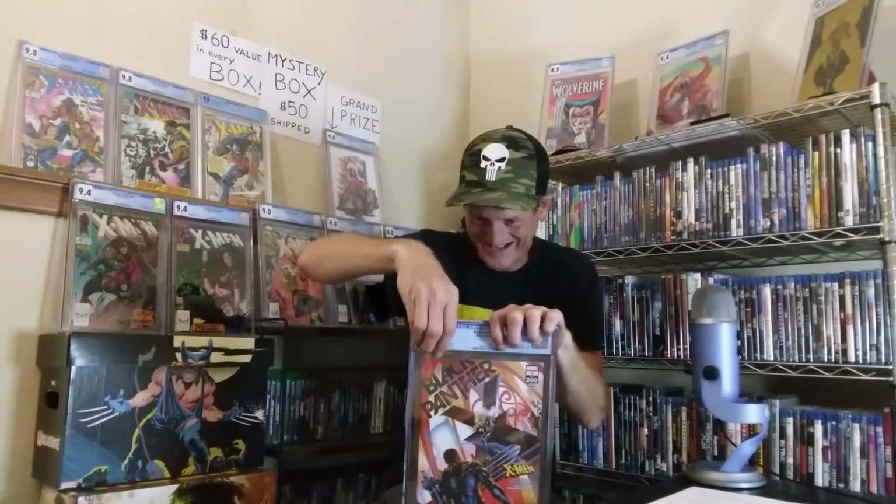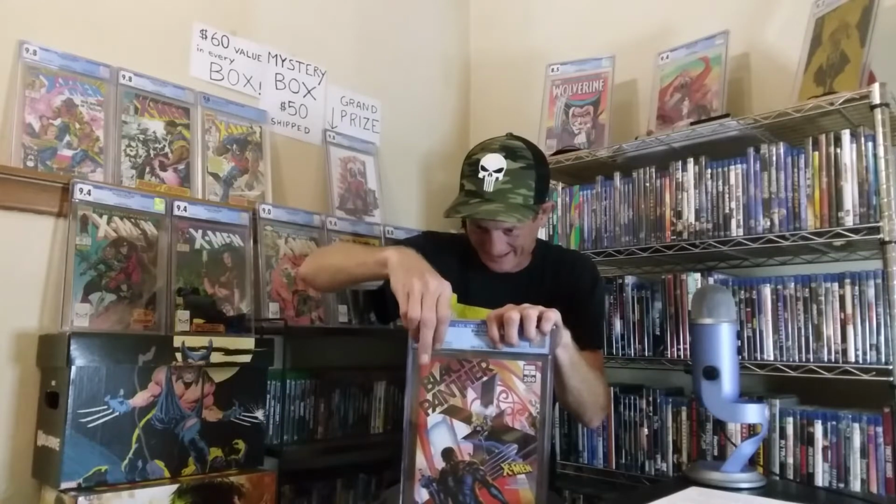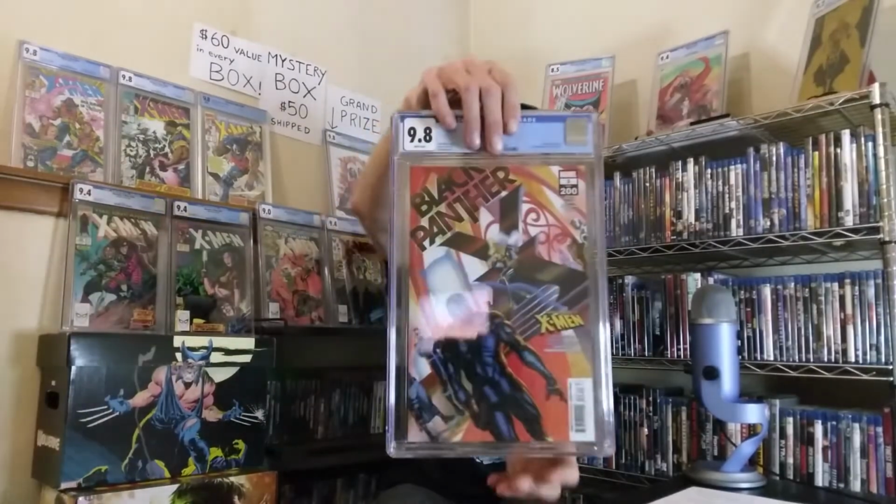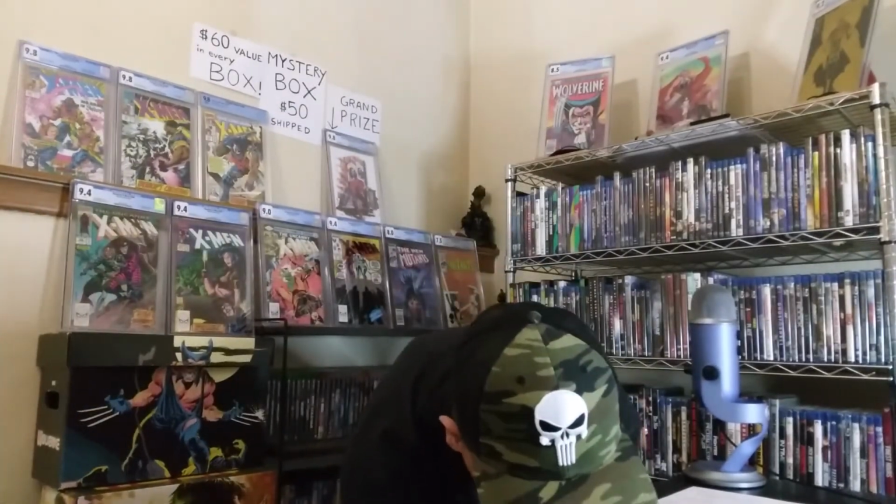It'd be awesome if I got a 9.8 of this book because I think it's cool to add. Oh, and it is! I bought a book off the wall, guys, and it got a 9.8. I did it. I cannot believe that. I bought this book off the wall, guys. There was just this one book. That's awesome. I'm sorry, I'm admiring it. That's sweet. Black Panther number 200, first appearance of Tosin Oduye, in a 9.8. I'm so happy about that. That is super sweet.